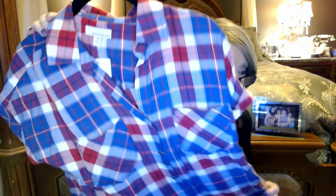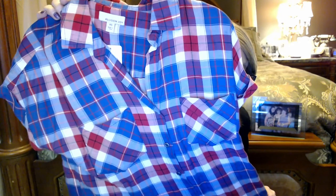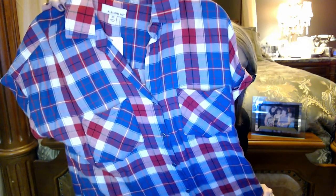This is an extra small, but it is nice and roomy. It's by Alice and Joy. It's called the Lana Plaid Blue Red, extra small. And this is on sale for $19.99. So originally, this top would have been $58, and right now it's on sale for $19.99. So that's kind of a contender. That really surprised the heck out of me. But you know, at my age, if you can still surprise me and my heart keeps beating, that's okay, right?